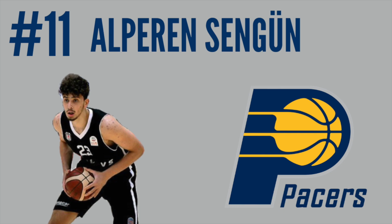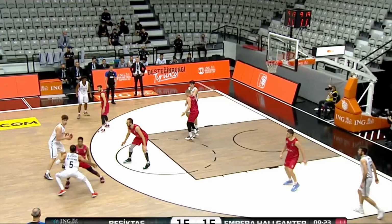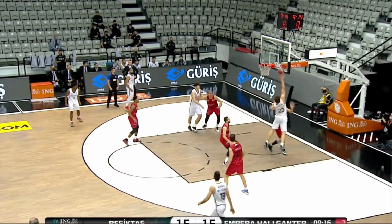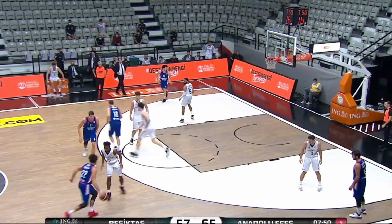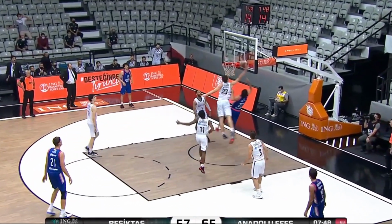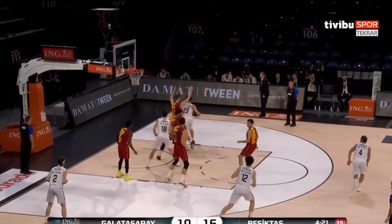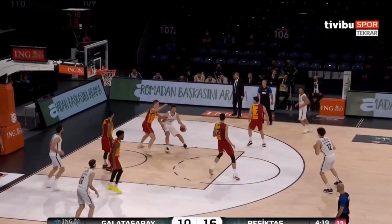With the 11th pick in the 2021 mock draft, the Indiana Pacers select Alperen Şengün. The Pacers probably have one of the most balanced starting fives in the NBA, but I do think they need more front court depth. There aren't a whole lot of big men in this class that I would take in this range, but I do think Alperen Şengün from Besiktas is definitely a player worth reaching for if you're Indiana.